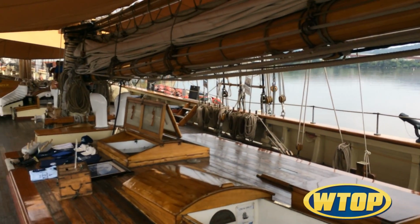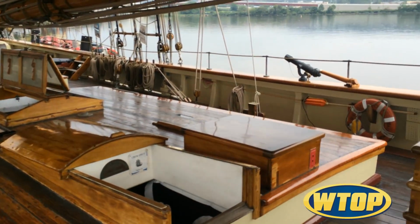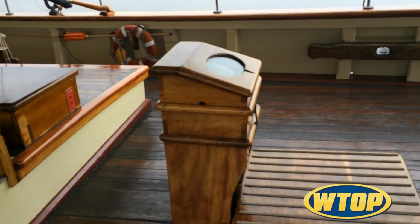And right in front, we also have our binnacle, which houses our compass. It's under a cover right now, just to keep it from getting sun bleached.